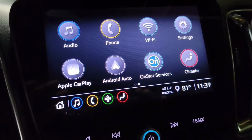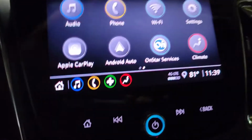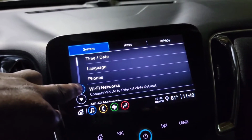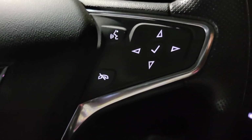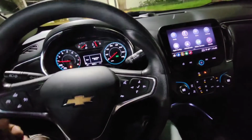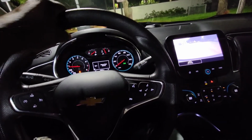Climate control, OnStar, Apple CarPlay, Android Auto, Wi-Fi, the settings. It's touchscreen as well. So you can just scroll down, go back up, language, go back home. The settings for the dash are in the middle right here. And down here you can control the traction. You can turn it on or turn it off. You have the option. I like that option, because for my car, I don't really have that option to turn it off, and it has so much power because it's front wheel drive as well. I think my car has like 268 horsepower.